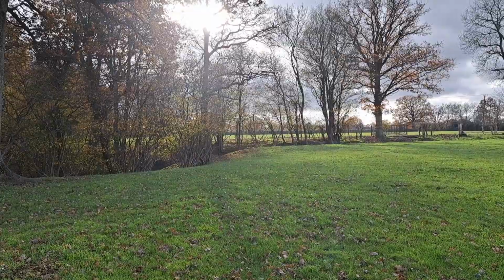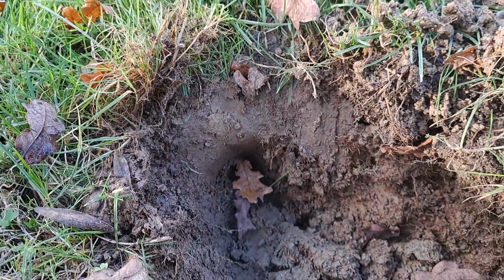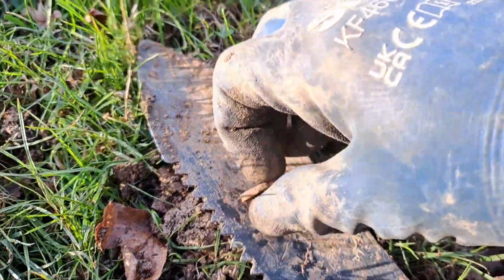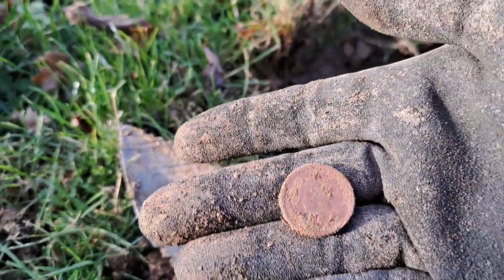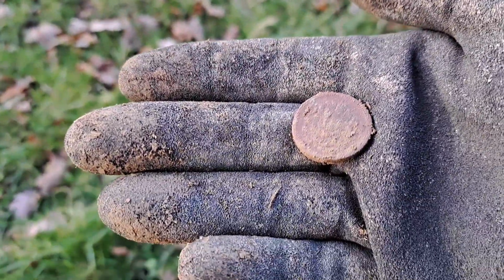Okay, 12:05 now. Walked into yet another field, and just in my little hole there, which is, I don't know, 3 inches down, I found probably the oldest pound I've ever seen. It's obviously an Elizabeth II, but wow, it looks old. Been there a long time. So yeah, brilliant. Keep going.